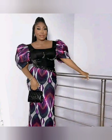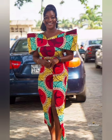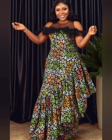This particular print has been there over the years and is still trending. I love the sleeve of this gown. Like, I love the sleeve. Here is another style, like this kind of off-shoulder design. The back part is very simple. The beauty of this particular gown is the shoulder area.